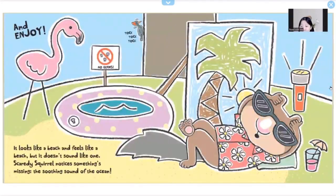It looks like a beach and feels like a beach, but it doesn't sound like one. Scaredy Squirrel notices something's missing, the soothing sound of the ocean.